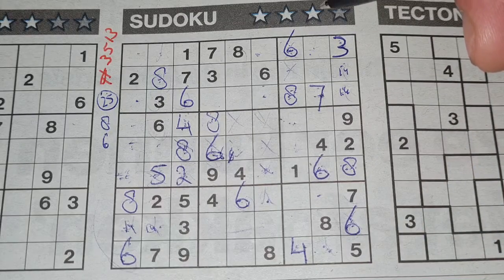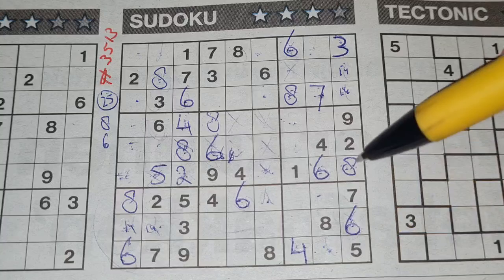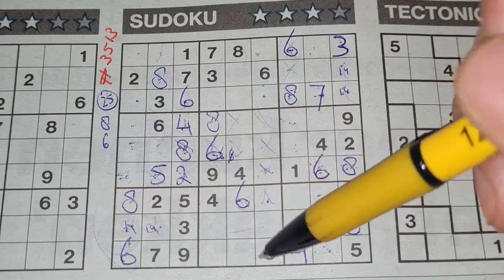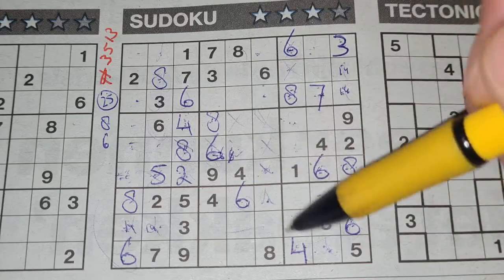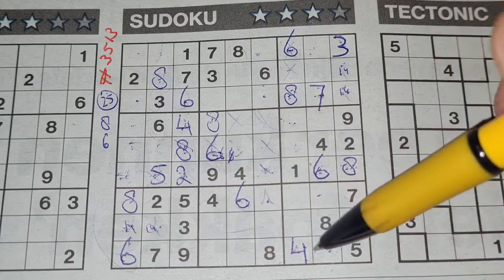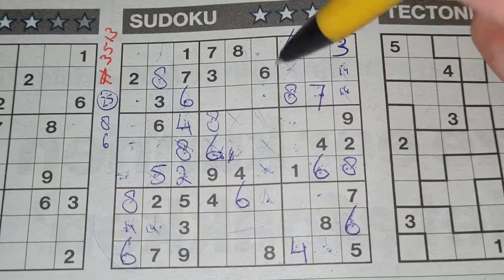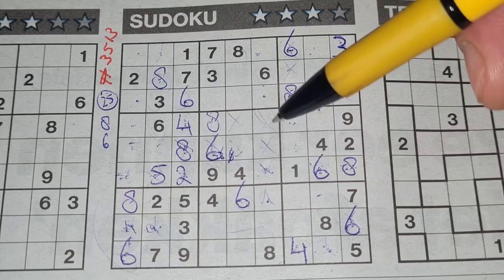Then, 2. 2, come on. 1, 3. 1, 3. 1, 2. Let's say 2. Okay. The 7 and the 3.